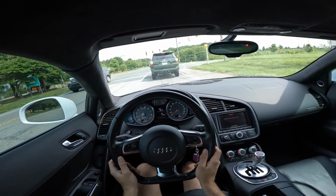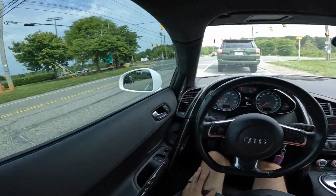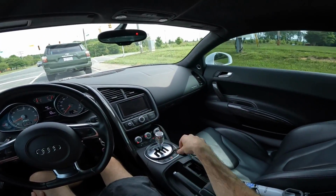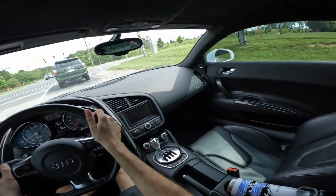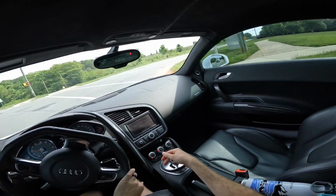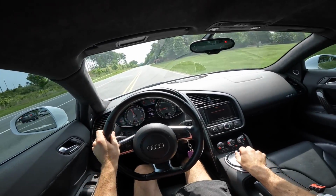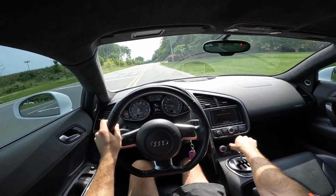But that is going to wrap it up for the buyer's guide on the R8. And as we have some police over there, let's put it into the basically stock form, which is another reason that I like the exhaust. I don't have to be the loudest car. With acceleration here, I can still have some fun and not be loud.